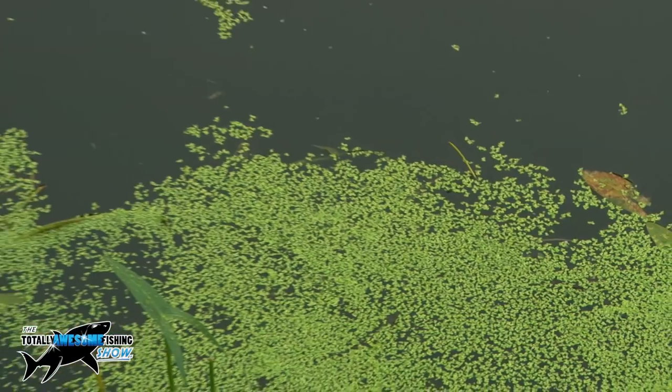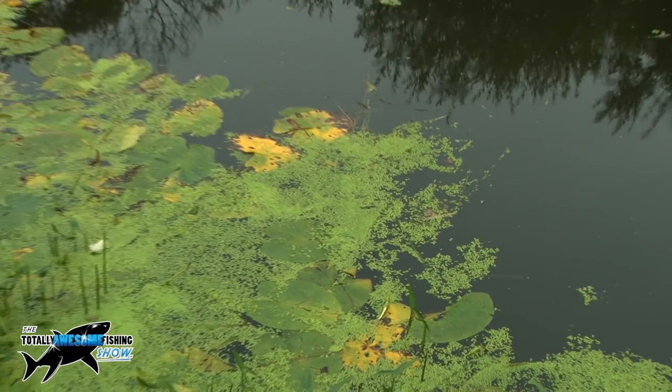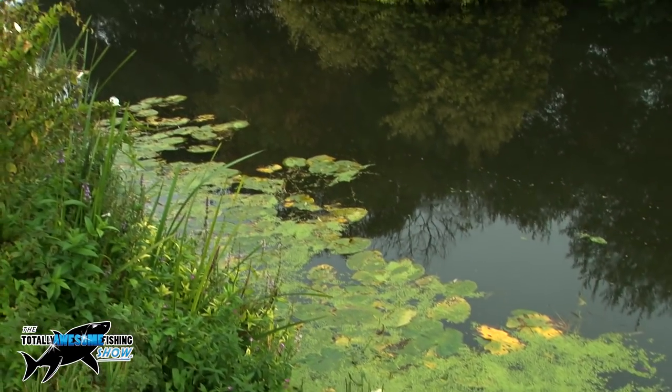Yeah, and literally just behind us here now, Blackbridge as it's known, a great spot in the winter. It's very deep, depths to kind of 14 foot there, so the fish tend to move out of the mill pool and into the deeper water.